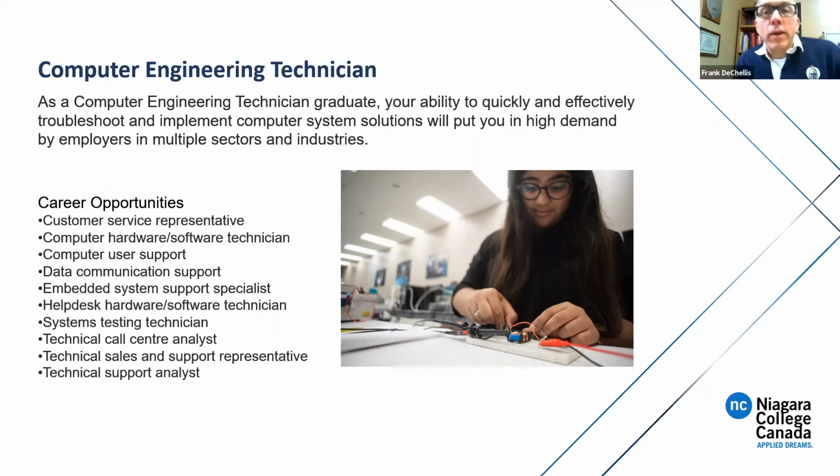Kelty, are you an electronics technology student? Yes, I'm an electronics engineering technology student, but I did start in electrical and then I switched. Is that my fault? No. Okay. All right. And Kelty is one of our co-op students right now.